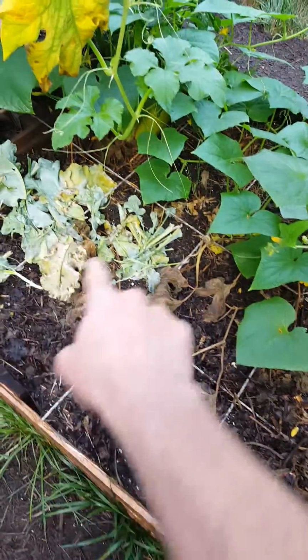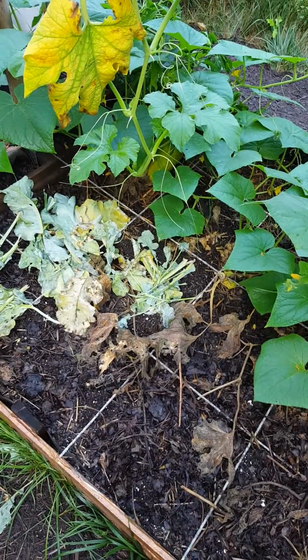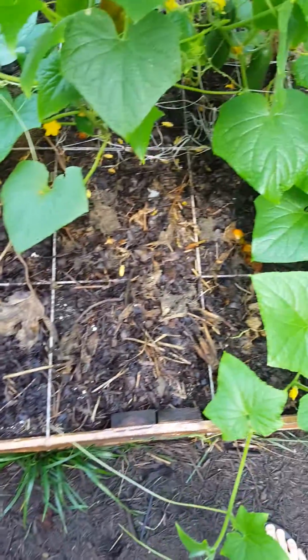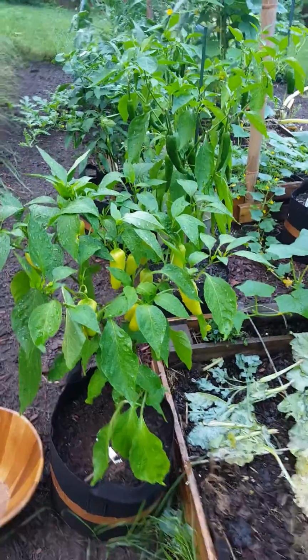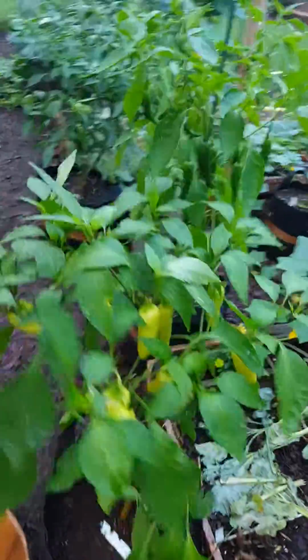My chard and my kale, well, not my kale, correction, just my chard, I ended up pulling those out because they were past their prime and composting them back into the soil. I've got more cucumbers over here that are still looking pretty nice and trucking along pretty good. My pepper plants on this side are looking nice. These are my Hungarian wax, which are probably about ready to harvest.